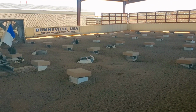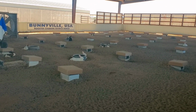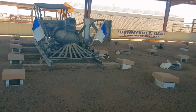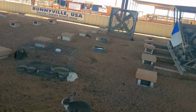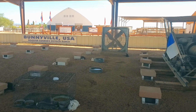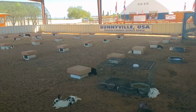These are the bunnies at Ostrich Ranch. They have their houses. Look at the many houses for the bunnies. There's one here which is very close. One has come here wanting food, but the food is finished. The ostrich just finished it for you. Sorry. It's very hot here, so it has a fan. There is a fan over there. The large signboard: Bunnyville, USA, Rooster Cogburn Ostrich Ranch in Tucson, Arizona.